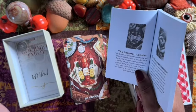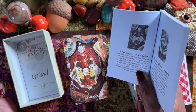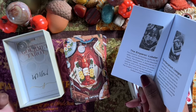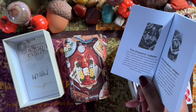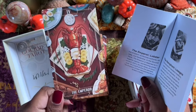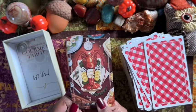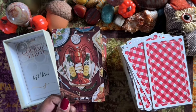The Emperor symbolizes authority, stability, and leadership. In the Gourmet Tarot, the Emperor is depicted by a majestic lobster representing power, control, and a strong sense of structure. As a card of the fire element, the Emperor is best represented by a grilled lobster. And I thought that is great. And then of course you can take your own meanings. Like if you see a food in here that you have associations for, like I think of lobsters as being really hard to get into.